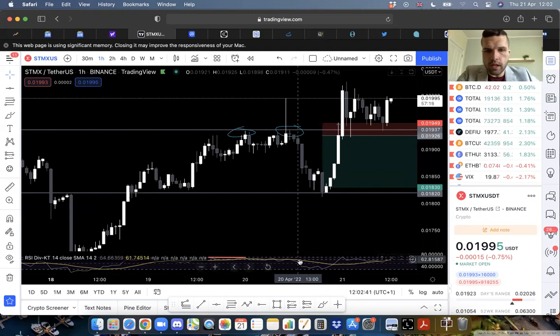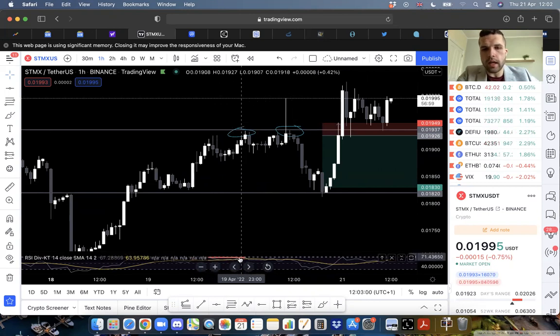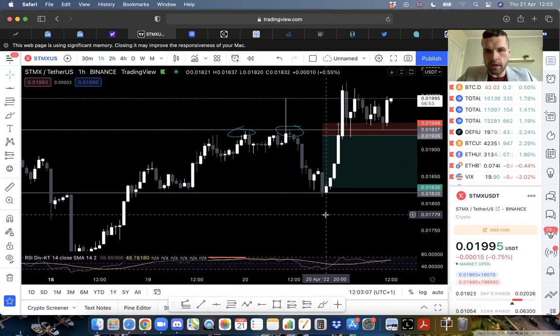Now, the second reason is the RSI divergence. One, as you can see, RSI is pretty high, so it's pretty much overbought and due for a pullback. Secondly, we had this divergence show up right here, which indicated that the momentum was dying out. So that's the reason for going short.